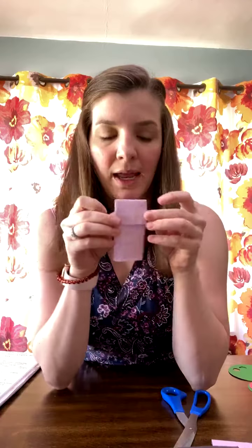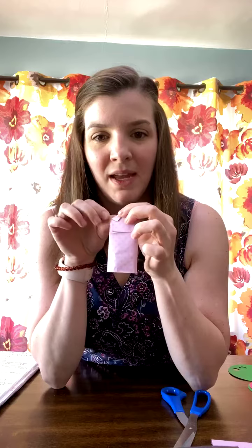If you're making an animal, you're going to take the top. So this would be like a dog. Maybe this one would be a pig. A pig would be cute.